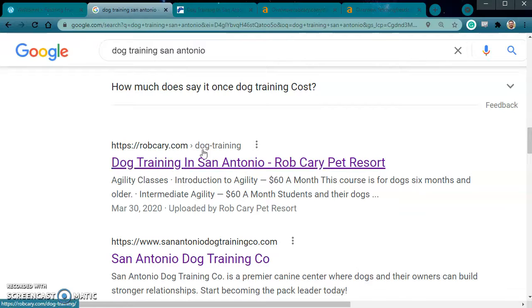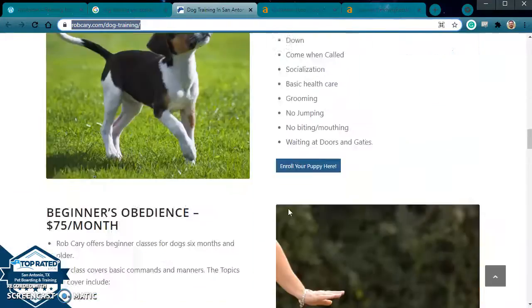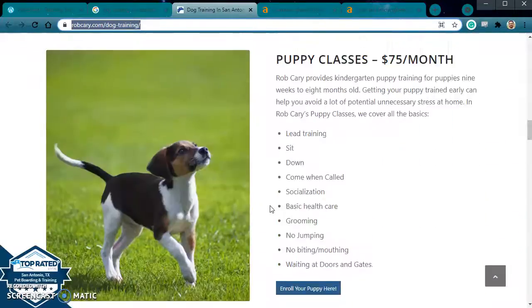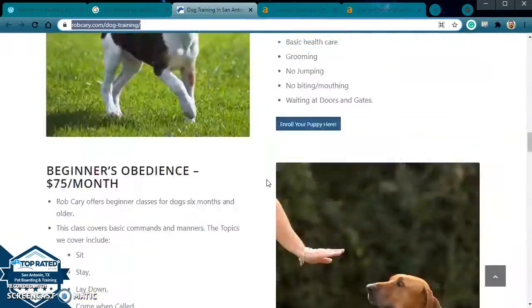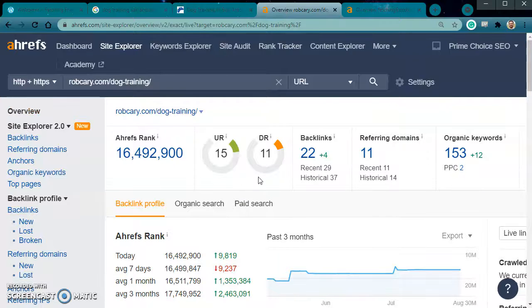So let's go and check and see what Rob Carey is doing over here in order to be at the top. I'm not going to really dive into their website, so to speak. I'd rather look underneath the hood. I will just note it looks like they probably have 700 to 800 words of content on their front page. They definitely are working up that content, which is really good. But let's look at what they're doing underneath, right?